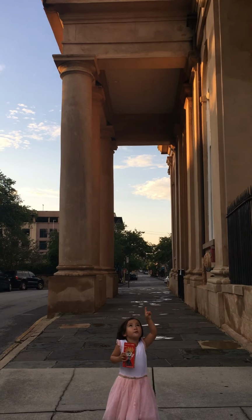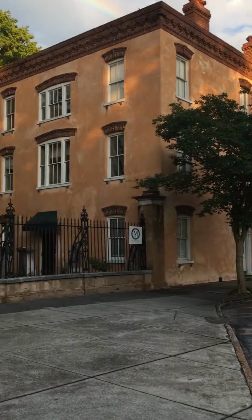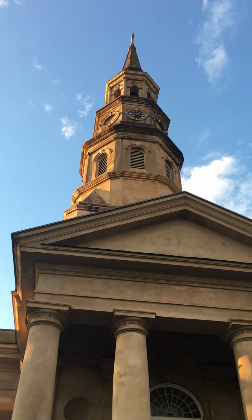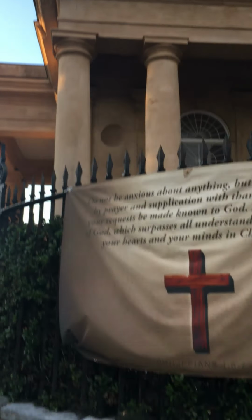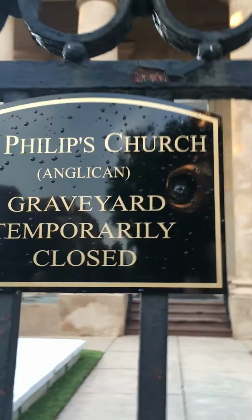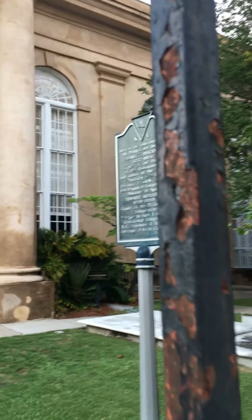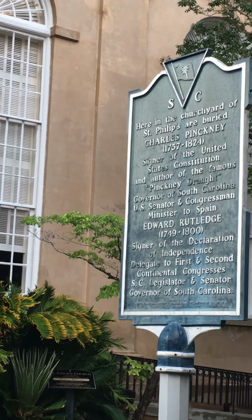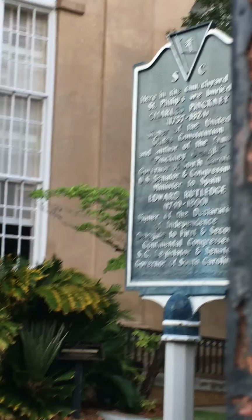You're right, Joanna. It's so big. Ooh, the clock. What time is it? 1757. That's scary to me. This church is old. Here it says 1749. Wow, that's so big and huge.